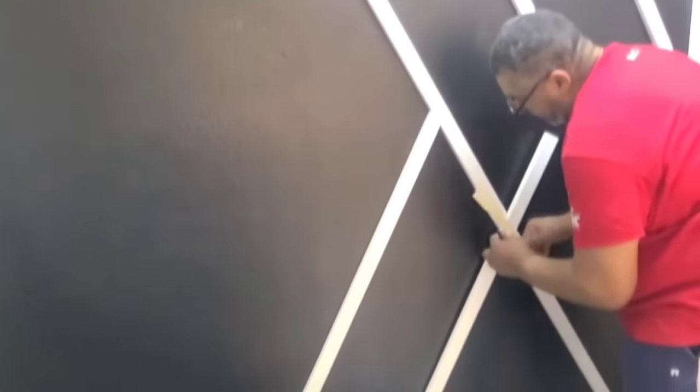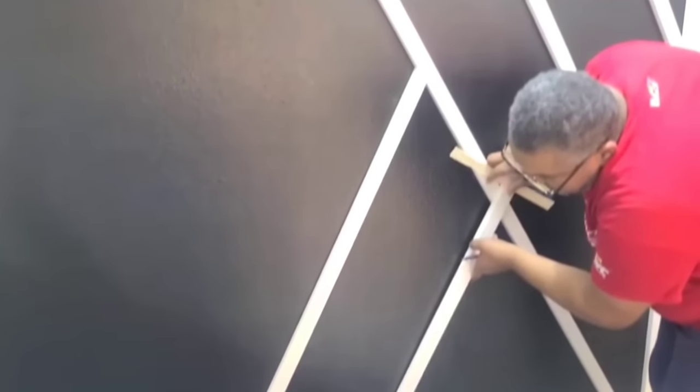Now, it doesn't look bad with the trim staying white. We're standing back looking at it, and I actually took pictures of it and shared it with my dad, and he was like, wow, it looks good, black and white. But I'm like, no, no, no. We're gonna paint the entire wall, the wall and the trim, black.